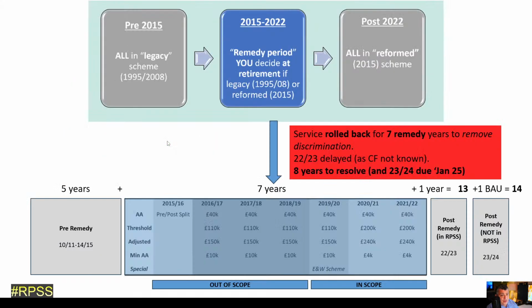So this is kind of McLeod on a page. If you just concentrate on the bottom bit, we've got 5 years of carry forward data. We've got 7 years that need correcting. And then there's this 22-23 year, which has never been assessed before. And then, of course, we've also got the 23-24 tax year, which is the current year due for self-assessment by January. And this is split into out-of-scope bits and in-scope bits.